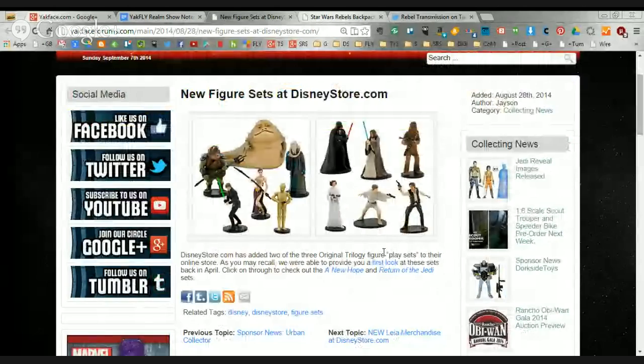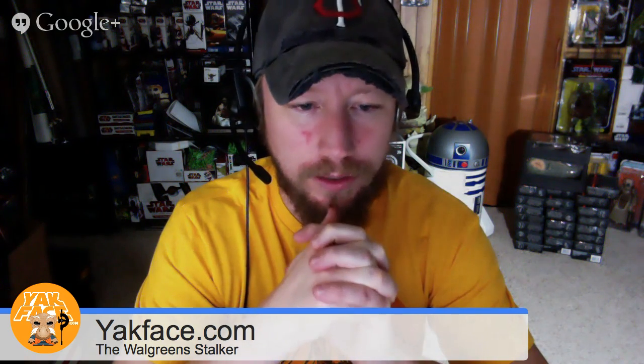These look good. This is what the command line could have looked like with a little bit of a paint kit. And these are almost 3 3/4 inch scale. They're not small like the command line is. Those are only about 2 inches tall, but these are larger figures. The images that the Disney Store released aren't the best as far as the paint jobs go. I haven't seen these in person yet, and that would be a big determining factor on whether or not I would pick these up.